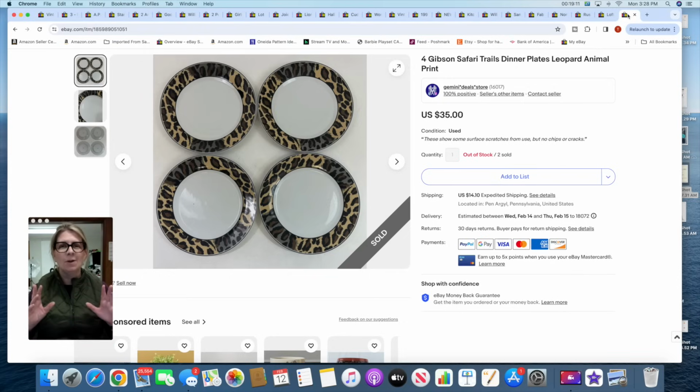But anyway, I don't typically pick up Gibson, but I love a leopard print, and I was like, I just have to get these, even though it's kind of a combo. It could be cheetah. It's an animal print. Let's just put it that way. I love animal print. And now with the whole mob wife aesthetic, it's perfect timing for animal print, fur, all that kind of stuff. But anyway, I purchased a whole set for $10, and I parted out the plates, salad plates, bowls, and mugs. I sold 2 sets of these plates. I had 8 in total, sold both sets to the same buyer for a total of $70 plus shipping.